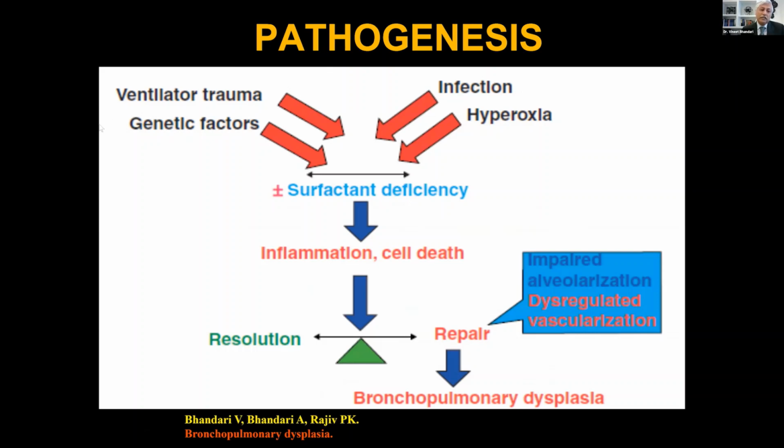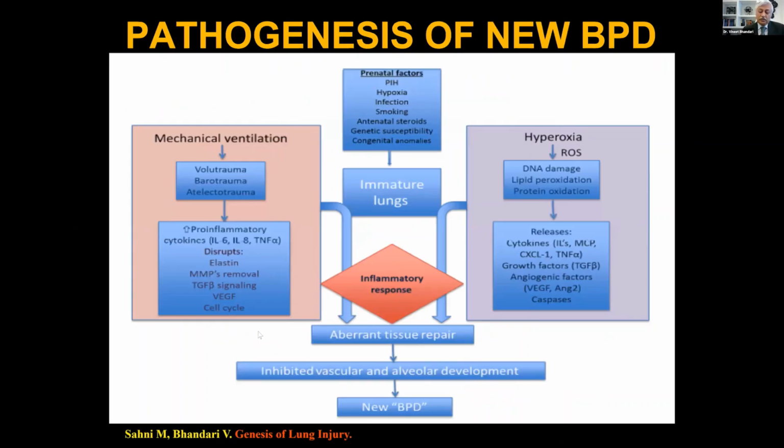This is a repeat slide from my previous talk, but I remind everybody once again that BPD is a multifactorial disease. It's genetic factors along with environmental factors interacting with it: ventilator trauma, specifically invasive ventilator trauma, infection, pre- or postnatal hyperoxia exposure on a bedrock of immature lung with or without RDS, leading to inflammation and cell death, which leads to lung injury.